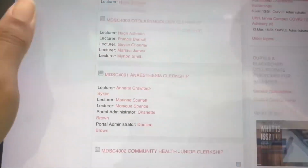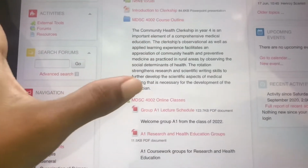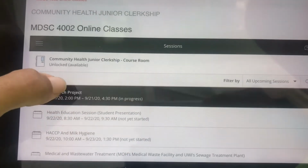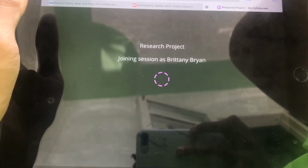So I'm just logging in again for the second time for the day into my community health rotation. Same procedure, but this time my class is a research class, so I have a research project to complete for this rotation in collaboration with the rest of the members of my group. So this is me logging into that class.